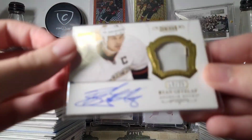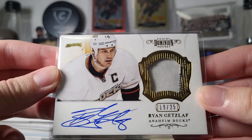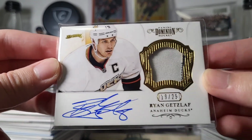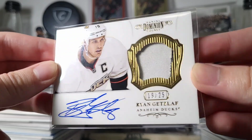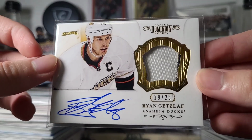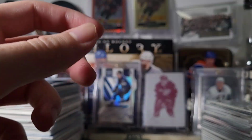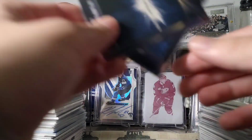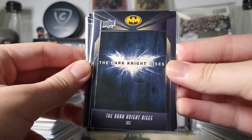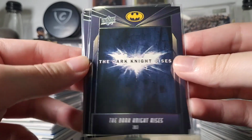And there's another Ryan Getzlaf. There's some cheap Getzlaf stuff on the site. That high gloss was not even $10. I don't think this was $10 either. That's pretty cool. Not the best patch, obviously, but it's cool, from 12-13 Prime, not Dominion. These are kind of fun. Just really cheap. These are under 50 cents on the site.